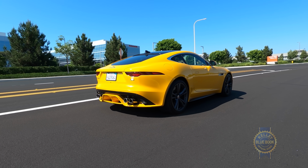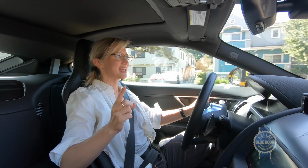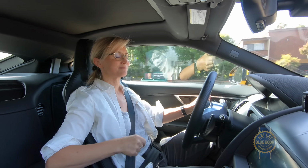I did my best to make Jag's alleged 0 to 60 time of 3.5 seconds, but I wanted to keep it legal, folks. So while I'm really digging the power of this engine, I'm not as crazy about the sound as I am with the Lexus LC 500. That really, for me, is the V8 noise to beat.